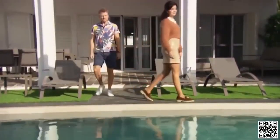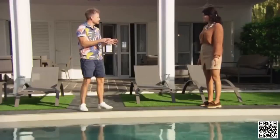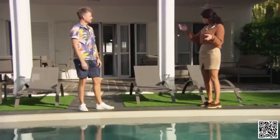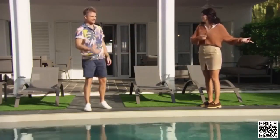Oh, this is lovely. Look at this pool. And we've even got sea views as well. And if you go up, you can see the mountain as well. Oh, cool. It really is in the perfect little spot, isn't it? Exactly. So if you like cycling, for example, you can go up to the mountain, and it's a perfect place for that. I'm too lazy for that. I'll probably go down to the beach, and then you've got the option as well.